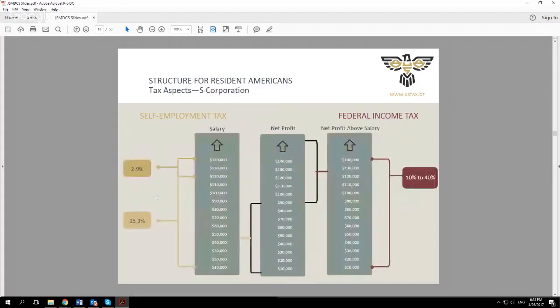Okay, so this slide is probably unduly complicated, so bear with me for a second. In the previous slide, we were only looking at this middle column, net profit from your business, like all of the money you make in net, not gross. So not your sales revenue, but the money left over after you pay for everything, okay? And so when you're self-employed, the self-employment tax and federal income tax applies to all of your net profit.